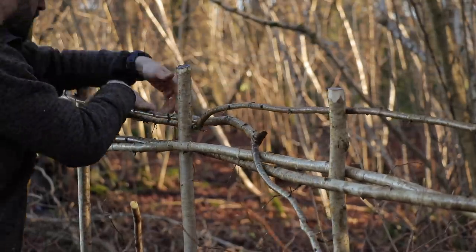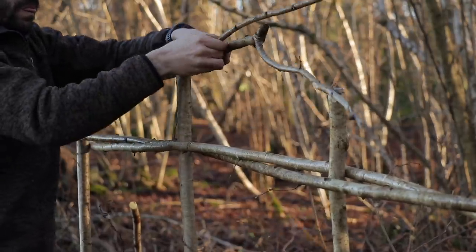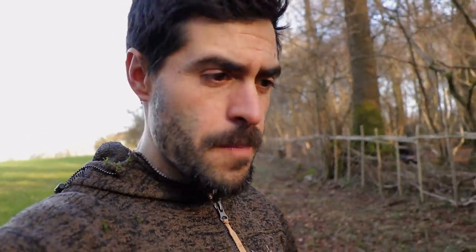But what we have done is cleared all these thick bushes and trees and overhanging branches here. We've done that all the way around the other side, and we've picked up the barbed wire again. I think I mentioned earlier in the video, the barbed wire, I don't like it. Trust me, I don't like it. I know lots of you don't.